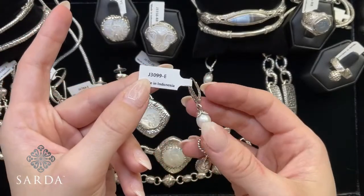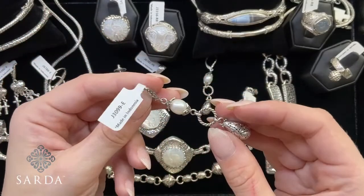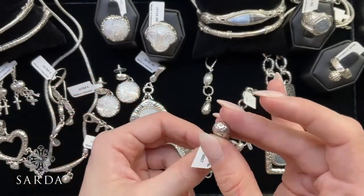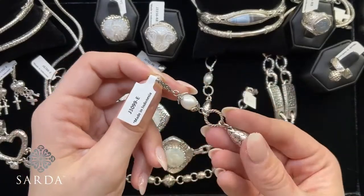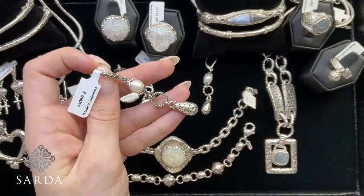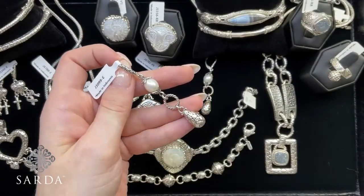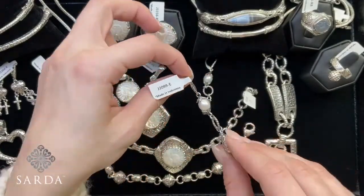J3099 are the freshwater pearl earrings that have that dangle at the bottom, $119.99. Double-sided silver bead here. Watermark Leverback. These are a little over 2.5 inches.